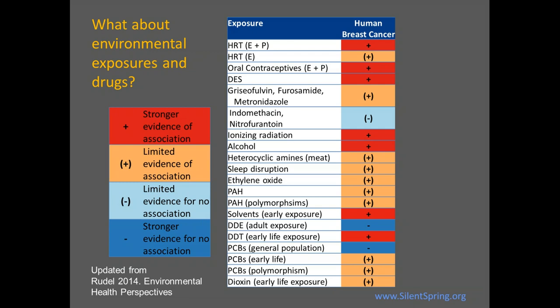But the ones in red have the strongest evidence in humans. So that's hormone replacement therapy, oral contraceptives, diethylstilbestrol, ionizing radiation, alcohol, solvents. So that could be like paint strippers and some spot removers, former dry cleaning solvents, and DDT from early life exposure. So in humans, those have the strongest evidence of an association with breast cancer.